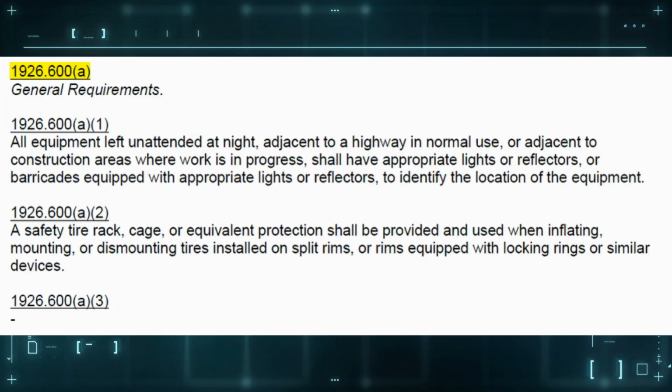All equipment left unattended at night, adjacent to a highway in normal use, or adjacent to construction areas where work is in progress, shall have appropriate lights or reflectors or barricades to identify the location of the equipment. Alpha 2.